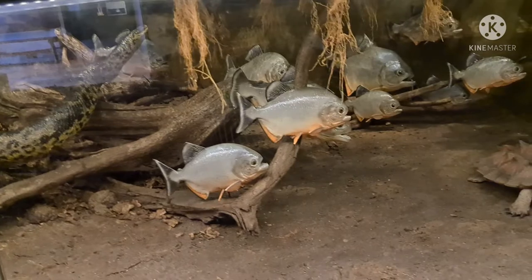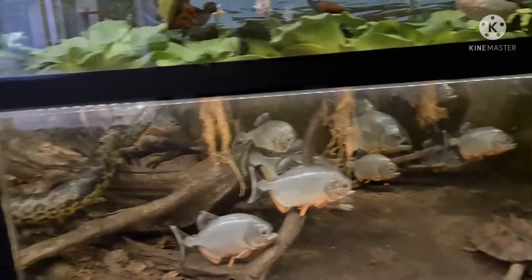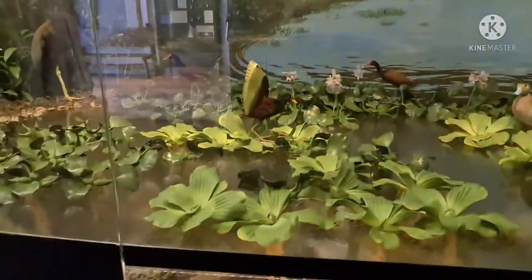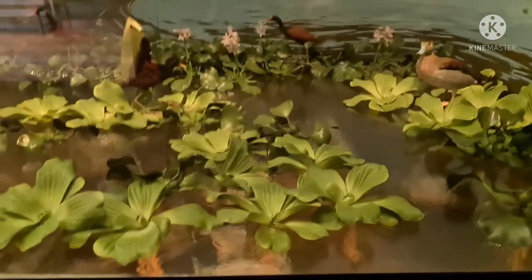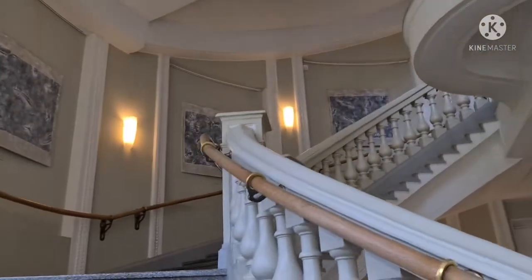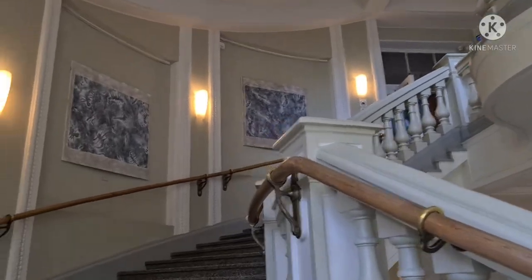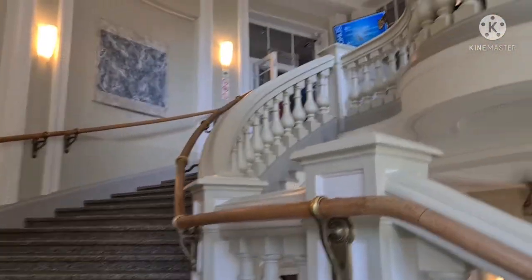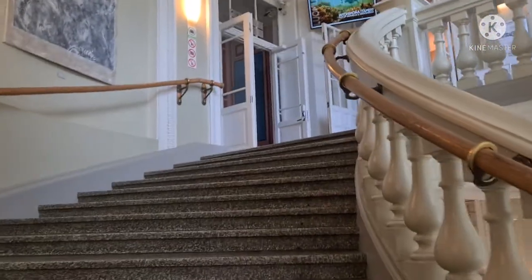There is the snake hunting fish. Is that a water snake? That's not a normal snake. Piranha. Now we are going up again. How many is it up here? Four? Going up again. Let's see what we will find there.